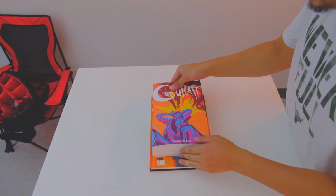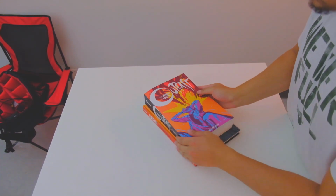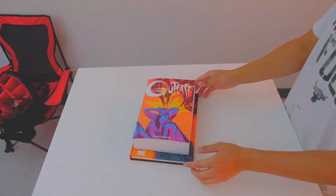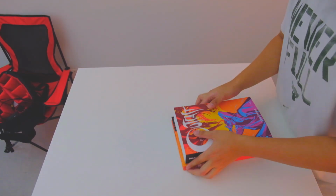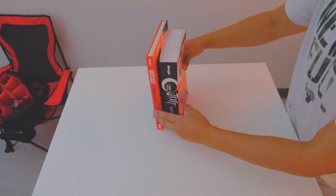Here's the compendium compared to the deluxe. There's a little bit of a size difference, not too much. Here's the height of it together.